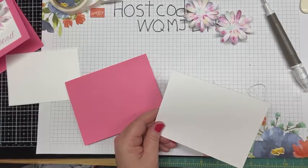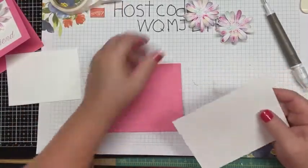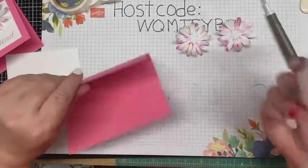Do you have the punch that goes along with it? Because then you'll be able to make this. This is a simple card to make.